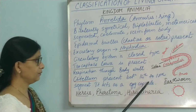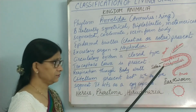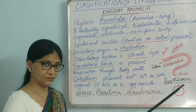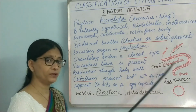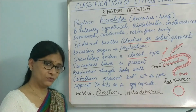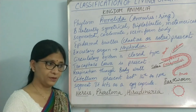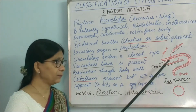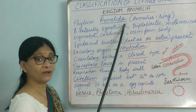Clitellum is an important organ of this phylum. It is basically an egg case. Here the egg cocoon is formed. It remains between the 14th to 17th segment, and the fertilized egg stays here for some time and is given a case like a cocoon. So this development takes place in the clitellum, and clitellum is a characteristic feature of Annelida.